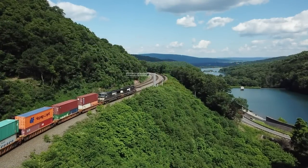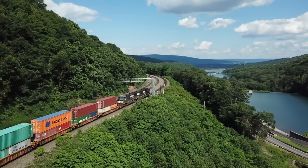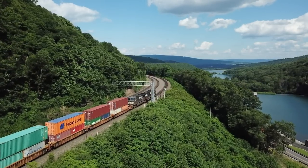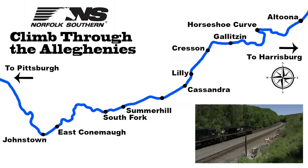Norfolk Southern's climb through the Allegheny Mountains of central Pennsylvania features some of the most exciting and picturesque railroading in the United States. In this video, we'll explore the 40-mile section of track that presents the greatest challenge to the railroad, stretching from Conemaugh Yard, just east of Johnstown, Pennsylvania, to Rose Yard in Altoona, Pennsylvania.